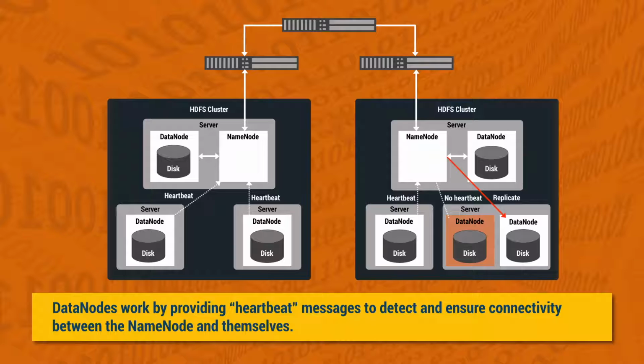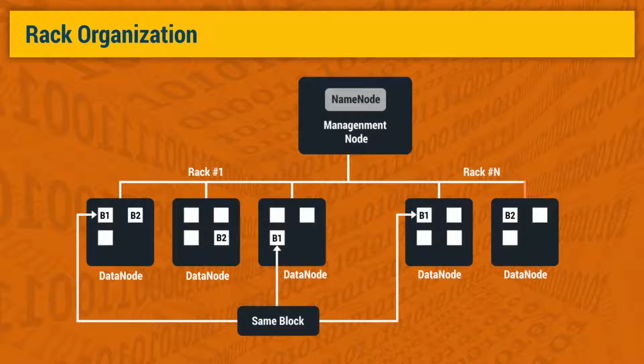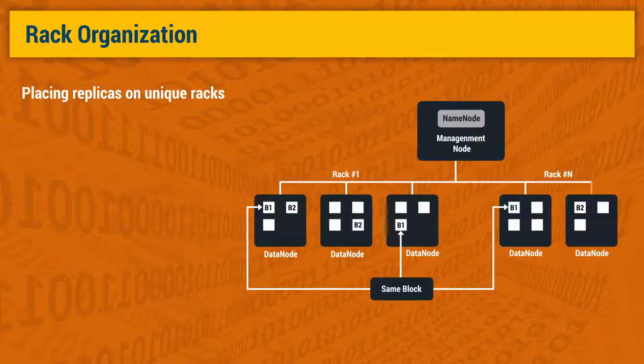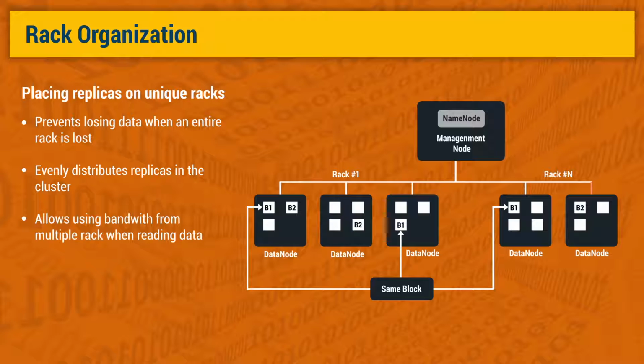Rack awareness also is an important characteristic of the data storage in HDFS. Large HDFS instances run on a cluster of computers that is usually spread across many racks. Network bandwidth and performance is usually better between machines in the same rack than between machines in different racks. A simple policy is to place replicas on unique racks, which not only prevents losing data when an entire rack is lost, but also evenly distributes replicas in the cluster. In addition, it also allows using bandwidth from multiple racks when reading data.